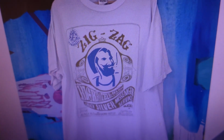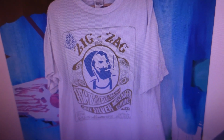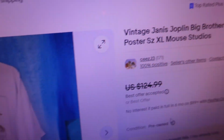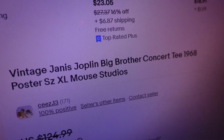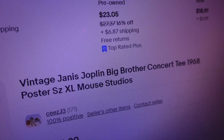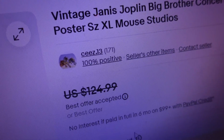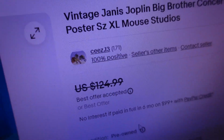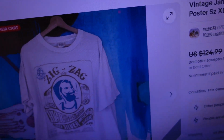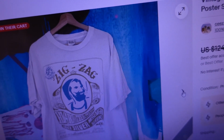At number 3 on the list of the most expensive Janis Joplin clothing items sold on eBay the last 90 days is this vintage Janis Joplin Big Brother concert tee from 1968. Poster, a size extra large, a Mouse Studios it's saying there, sold for $124.99. Best offer accepted, so maybe a little bit less than that. Let's take a look at this one. Pretty cool. Over $100 for this t-shirt.